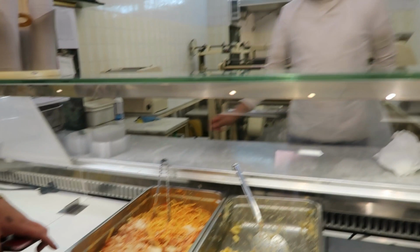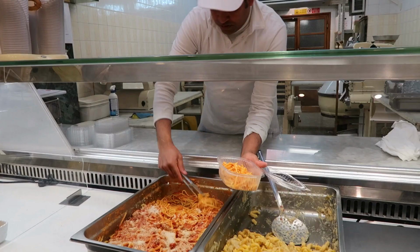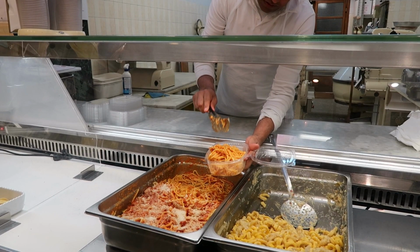Questo è sugo di prosciutto con parmigiano. Questo è cauliflower, broccoli. Okay. Broccoli sauce. Okay. Good. Wow, it looks so good. Stormy's hungry too.